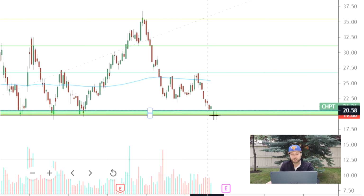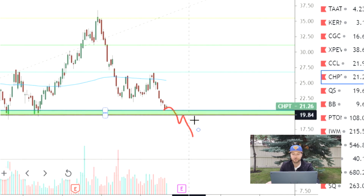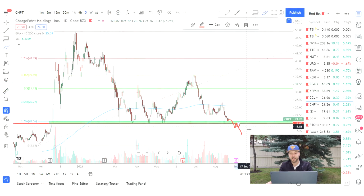Now, if this is going to break down, then you'd be looking for a quick break, possibly coming back up to retest the bottom of the support, which would now become resistance, and then you get this sell-off. So this would be my confirmation to maybe start buying some puts and looking to play the downside.